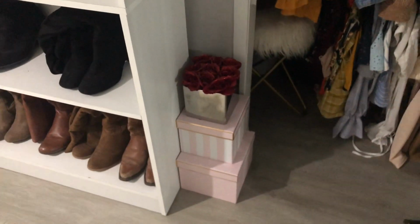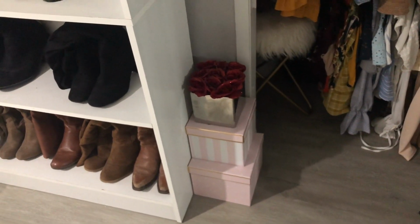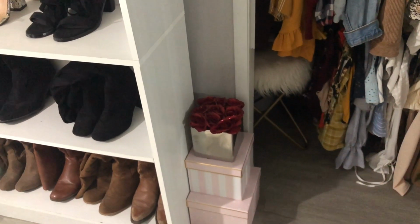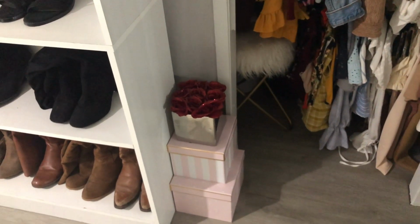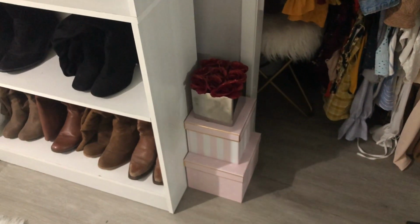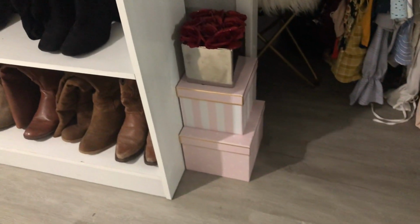And these little cute boxes I did get from Dollar General. They're super cute. You can put anything you want in them. I did just add this little glittery flower pot that I did get from Ross as well, I believe, if not TJ Maxx. I want to say maybe it was TJ Maxx that I got it from, but these little boxes are from Dollar General and they're super cute to put things in.